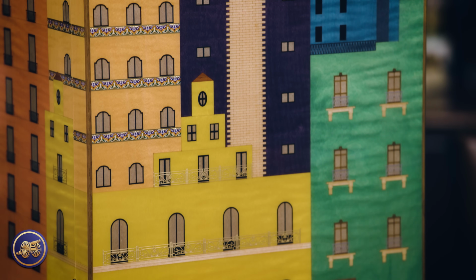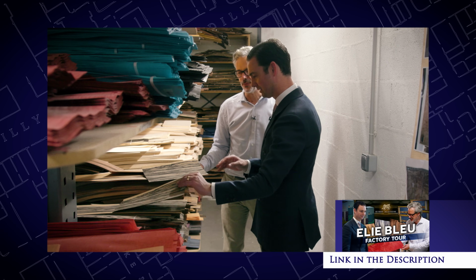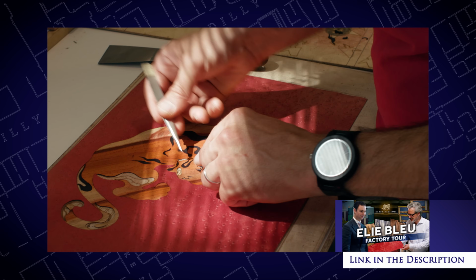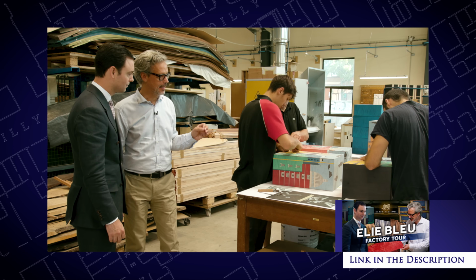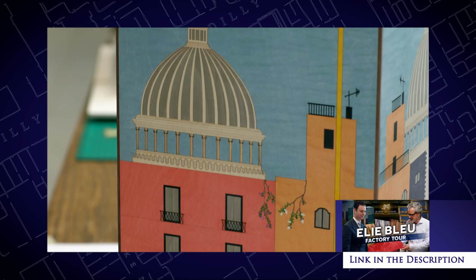And every year they choose a different iconic scene from in and around the city to integrate into some of their absolutely exceptional humidors. Now, the Casa Cubana series really showcases Elie Bleu's incredible marquetry capabilities. And we had the privilege of visiting Elie Bleu's factory in France whenever we were there, and we were able to tour their factory, seeing the incredible work that goes into the production of these humidors. And we had the good luck of actually seeing this humidor right here as it was being made.